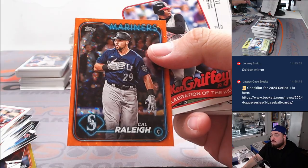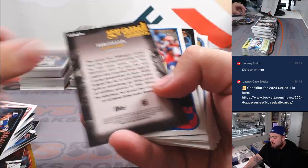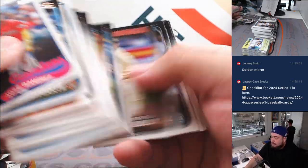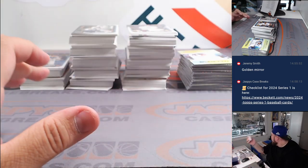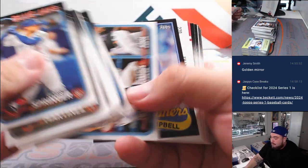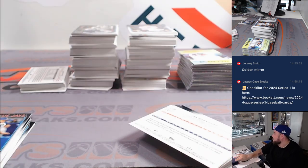Cal Raleigh. Mariners going to Ross. Spencer Strider. Wicked mustache he has. And Isaiah Campbell for the Mariners. Ross again, numbered to 199 for the autograph this time though.